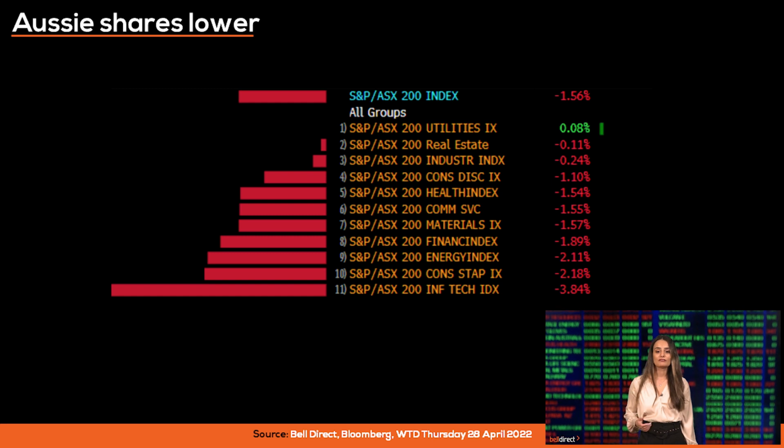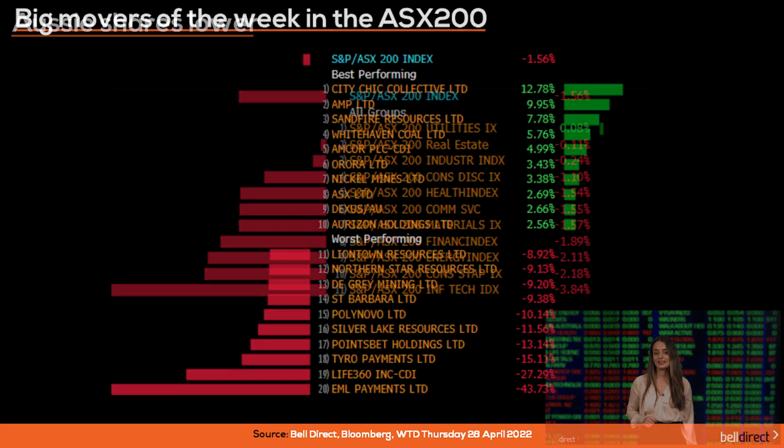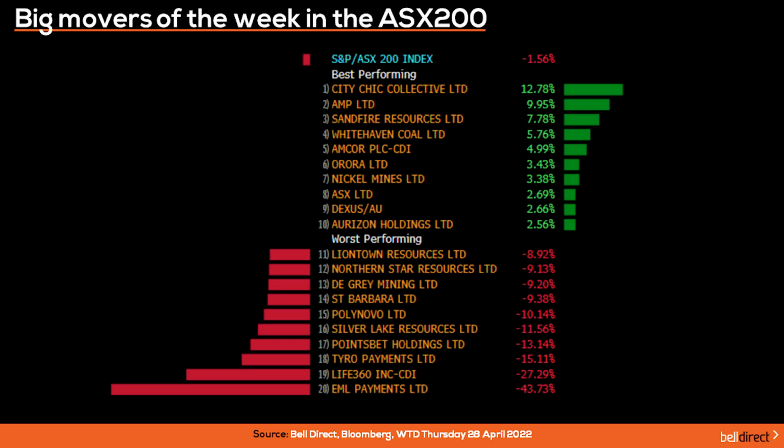It has been a rough week with the Australian share market falling 1.6% Monday to Thursday. 10 of the 11 industry sectors are trading in the red, with tech shares taking the biggest hit while utilities are slightly in the green. The best performing stock on the ASX 200 was Chic Collective, CCX, trading 12.8% higher after updating the market on its strong gains in sales.